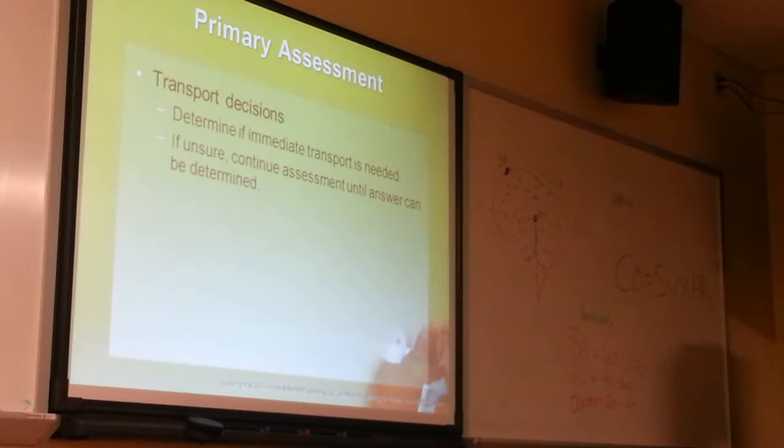Transport decisions. So this is the issue. We've got to first figure out if we have to immediately transport them, but then we've got to figure out where we're going to take them. Now, what do we have to start thinking about with these patients? Cardiac. Cath lab. And not just a cath lab, a 24-hour one. Not even 24-hour, the hour that you're available. Interventional 24-hour cath lab. It's not enough for a hospital to have a cath lab. It's not enough for them to be open 24 hours. It's got to be interventional.